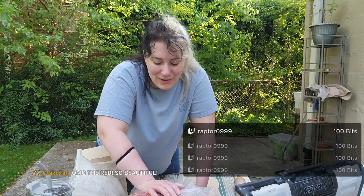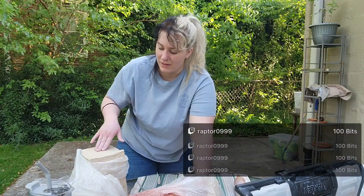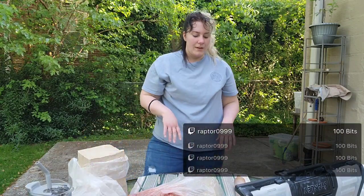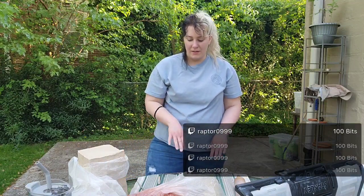Oh my god, the red is so beautiful. I think I've yet to actually use the red clay, so I'm excited to see what that turns out like. I've used Miller 50 before. But yeah, I'm gonna make some test tiles out of all three of these clays and see what they look like.